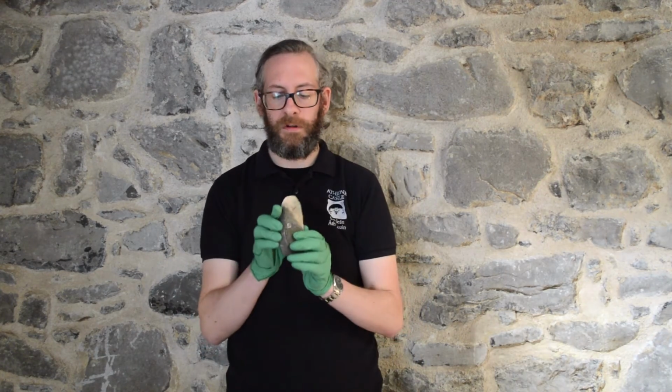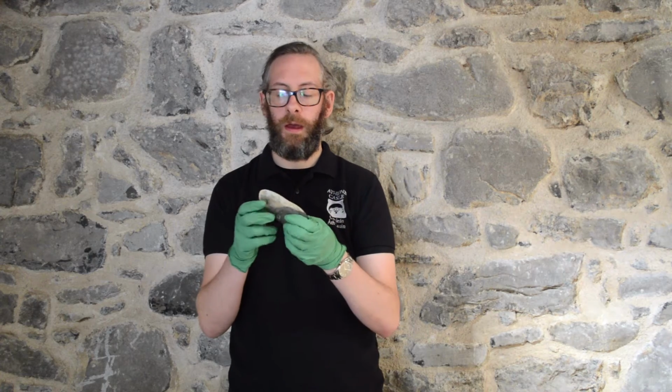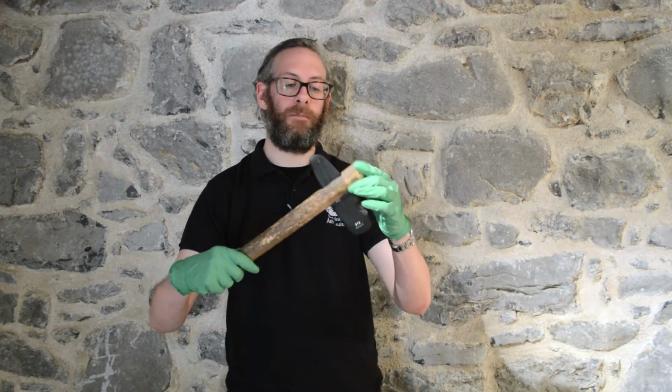Another one, very similar in shape, again. This is your cutting edge. And this again would be attached to a wooden handle. But this actually shows where it's been cut, where it's been chipped away. And that's a process known as knapping, K-N-A-P-P-I-N-G. This is just where little pieces of flint have been knocked away. A stone axe, or an axe that would have been used similar to your normal axe, is called an adze. And that's what we have on display here today.